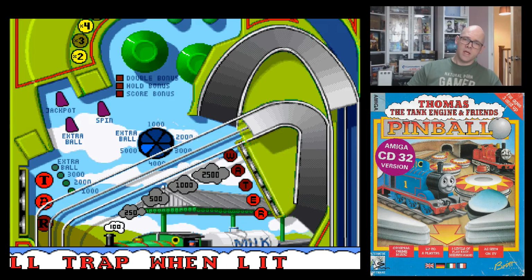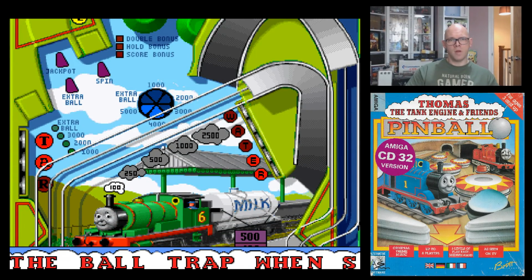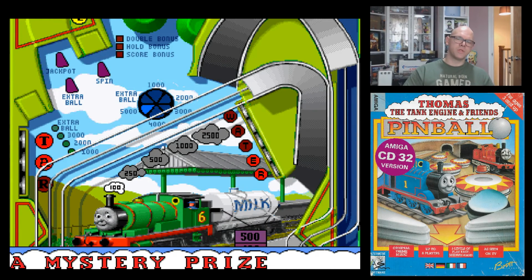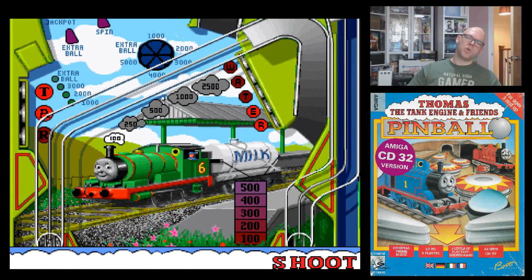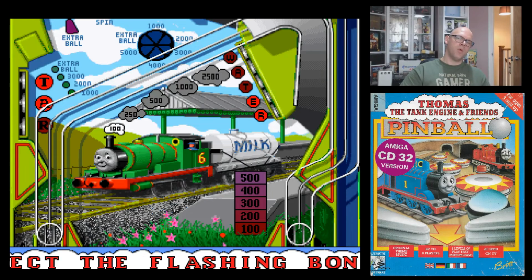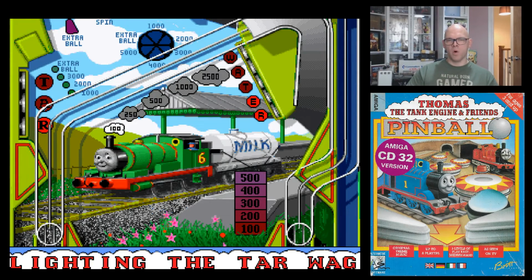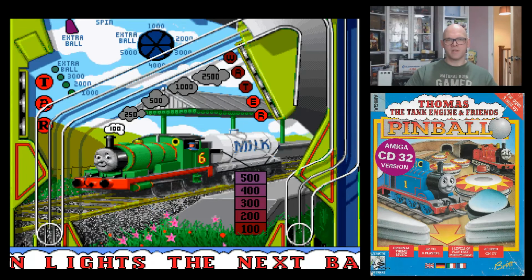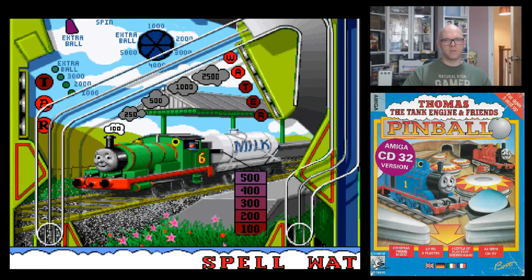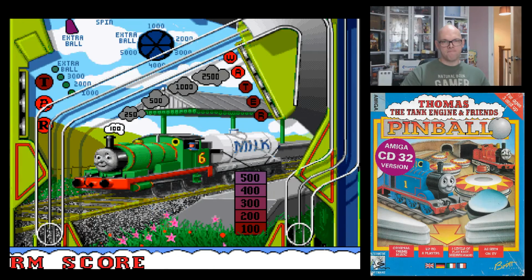Welcome to Thomas the Tank Engine Pinball, a game I certainly didn't have on my Amiga. Now I'm pretty sure there is a floppy disk version. I'm sure it's a 1200 version as well. My brother used to watch this program incessantly, to the point where if you weren't actually watching it yourself, you know exactly what the characters are going to say to each other. I didn't mind it, but I was probably a little bit too old to enjoy the series, to be honest. Yeah, let's crack on.